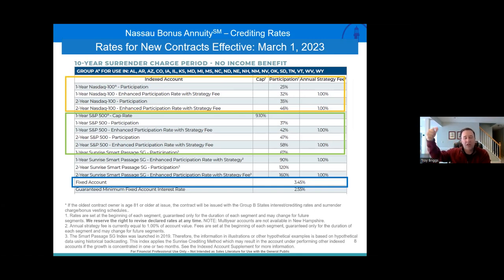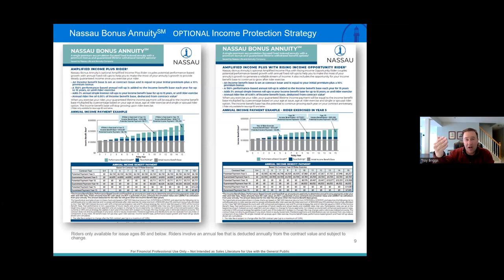But remember, you're getting that 10% upfront bonus, a strong fixed account at 3.45%, and then again, the guaranteed minimum interest rate of 2.55. So strong rates across the board. And then with the bonus product, you've got optional income riders. We've got four riders on the growth product, and there are some moving parts there. But here we simplified it.